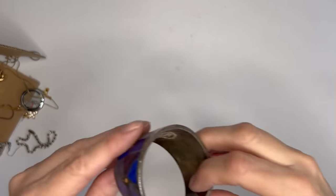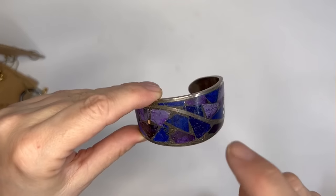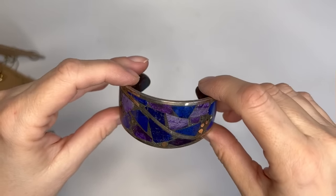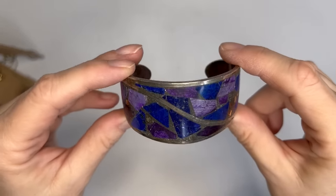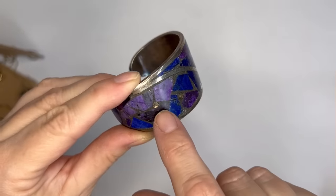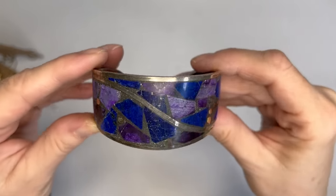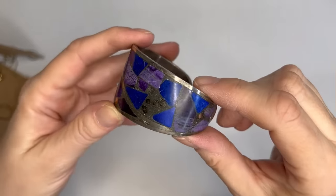Let's see what else. Oh, this is a very large one. I did see this in the picture. Look at that little hole right there. What I saw in the picture was that this has a big maker's mark on the back of it, and I couldn't make out from the picture what kind of mark it is. Oh, I think that was filled with like this little silver dot. It was probably filled right there. So it's not in the best shape. There's another little hole right there.